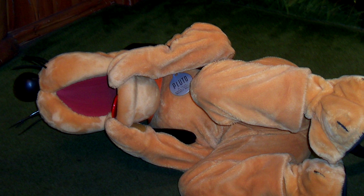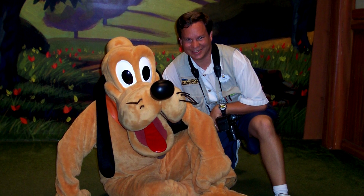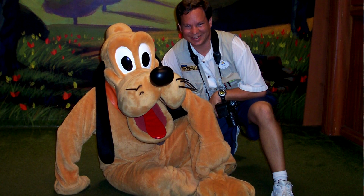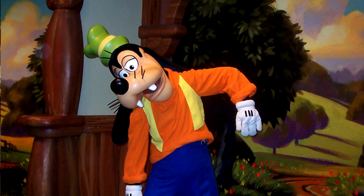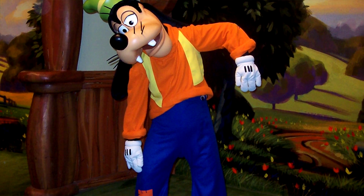Pluto in particular liked playing soccer with a ball, as long as he didn't get caught. Pluto also liked to play with shoelaces. How he did it, I don't know, but Pluto seemed to have this knack for untying shoelaces, especially when you weren't looking. Goofy fell in love with Spider-Man and would try to climb the walls. Donald was always stirring up a ruckus.